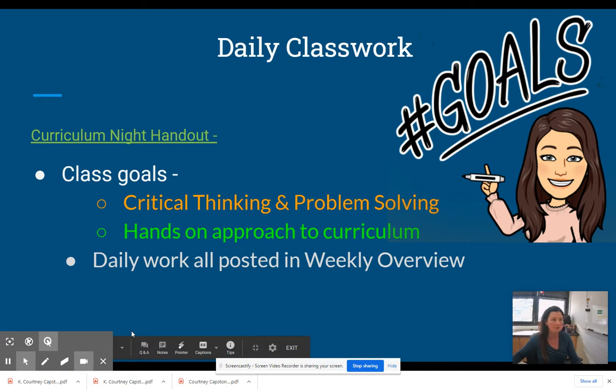Our class goals for this LT class is that not only are they able to use number sense and work through problems at a higher level, but I also want to see more problem solving and critical thinking that's going to go along with these units, really making connections to past knowledge to really strengthen their understanding of algebra in a bigger picture.